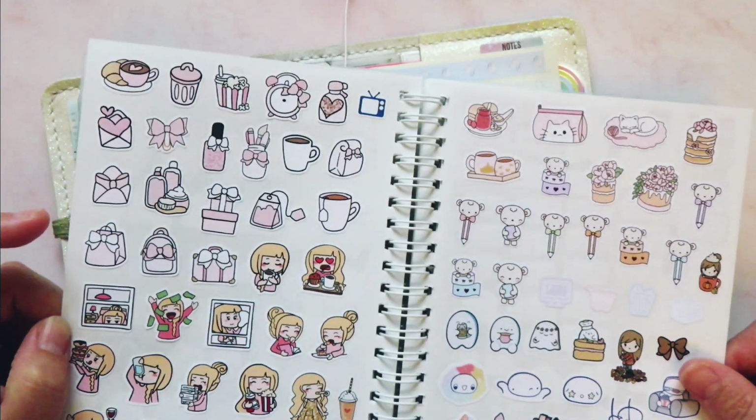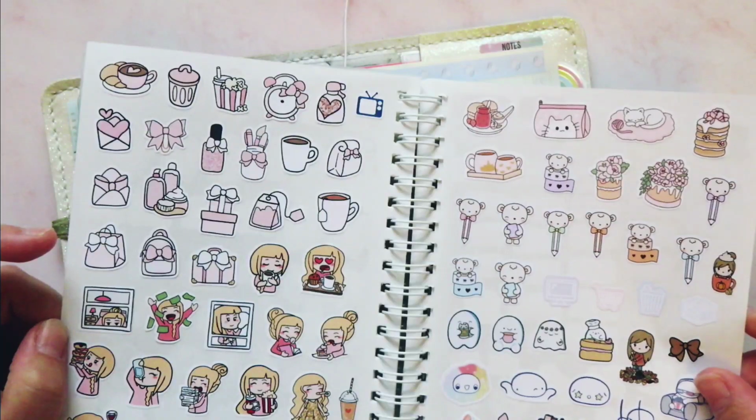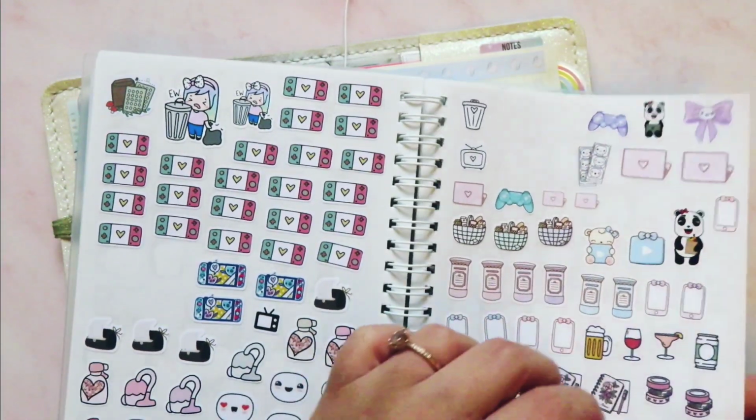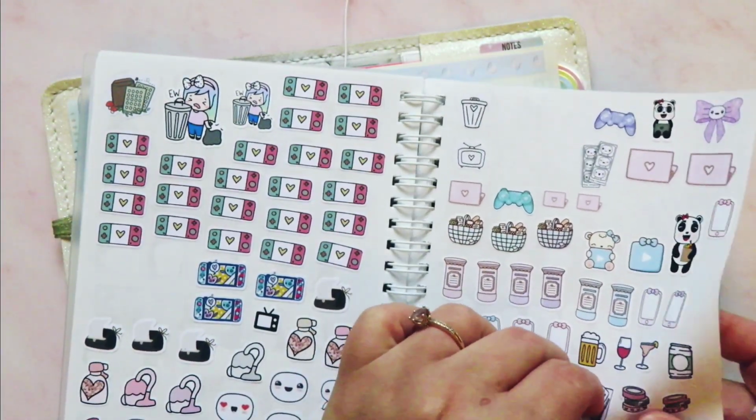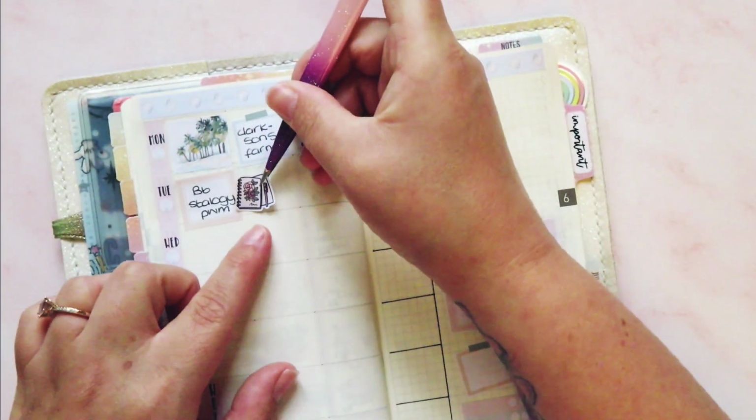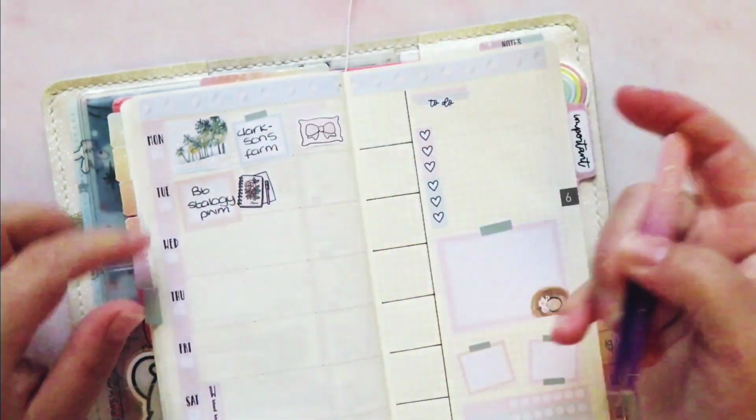I'm just looking then for a sticker just to mark down that I did my B6 Stalogy plan with me. But I'm not seeing anything at the moment. Let's use one of these. So obviously it's not a Stalogy, this is a ring bound planner. This is from Happy Sherpa, but it still goes, doesn't it? We can pop that there, that's fine.